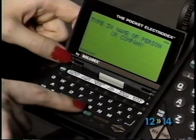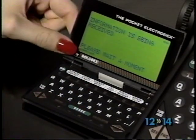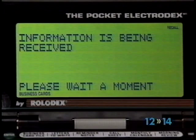Press and hold down the space key, and press the letter R for receive once while the space key is still down. The display screen will read information is being received. Please wait a moment.